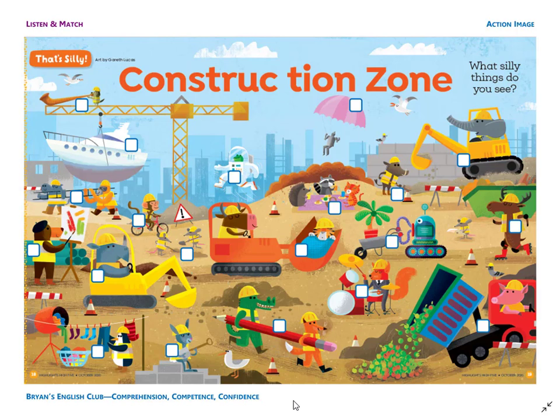Number 19. The hippo and the orangutan are holding a ladder. They are walking in front of the ship. And finally, number 20. The rhino is in the digger. He is digging some dirt.